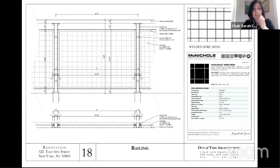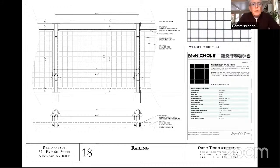Okay, is that it? Yeah. Okay, thank you. Commissioners, I think we do have one question, and we might have some more. Commissioner Bland, please go ahead. Thank you. What is the material on the lot line side toward the synagogue? Is that brick? Yeah, it's all brick. It's all brick. Thank you.